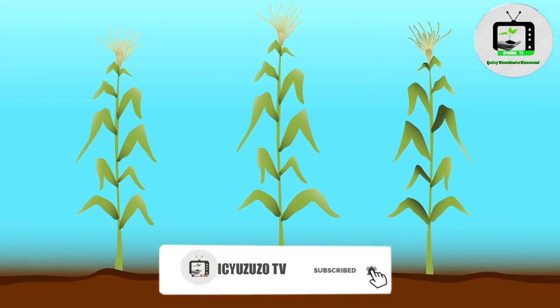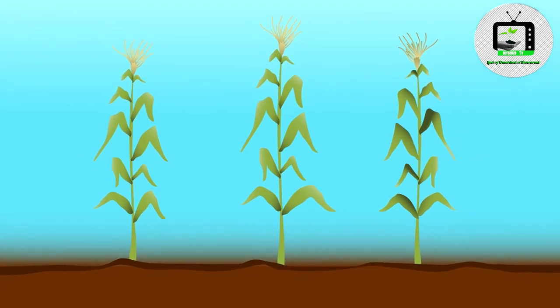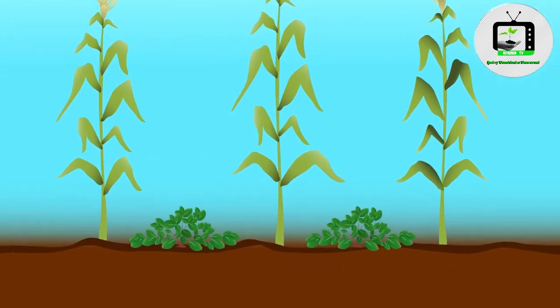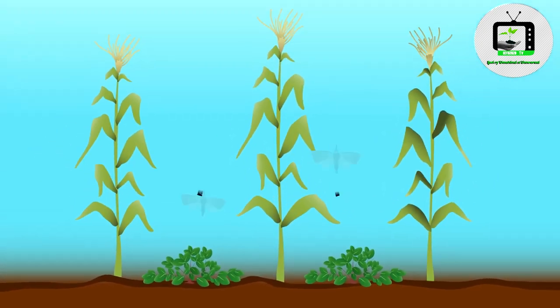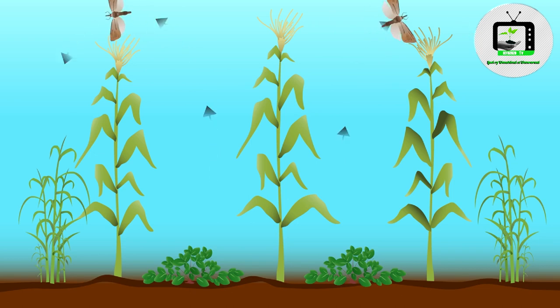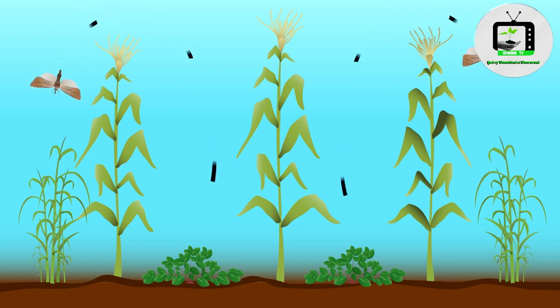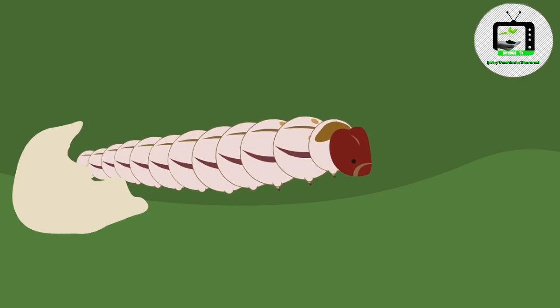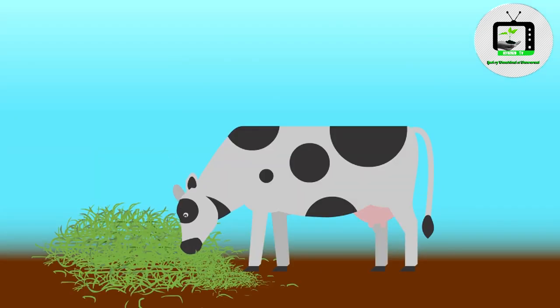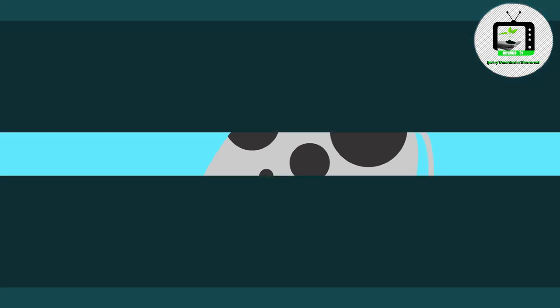Let's recap this IPM strategy featuring the push-pull technique. By planting desmodium between your maize rows, you will push the stem borer away from your crop. By planting elephant grass or brachiaria around your field, you will pull the moth away from your maize and kill any potential offspring. The desmodium and elephant grass can also be harvested to feed your livestock or to sell.